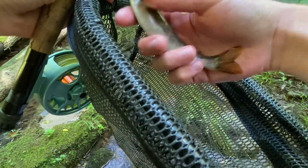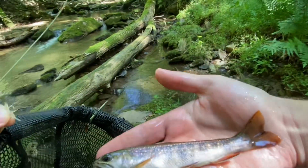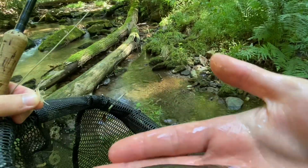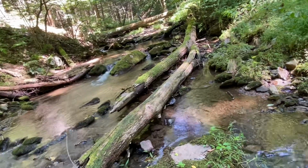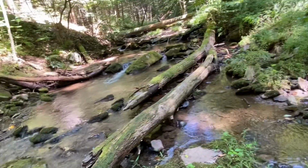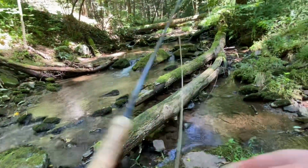So let's get the hook out of him really quick, and we'll get him back in the water. There we go. Pop him off the hook. Take a look at him in the sun really quick. Gorgeous colors on him. All right. Wow, so yeah, I knew there'd be a fish in this hole. I didn't catch anything on this side. When I casted it over to the right, I got one on my first drift. So yeah, that was really cool out of this little pocket.